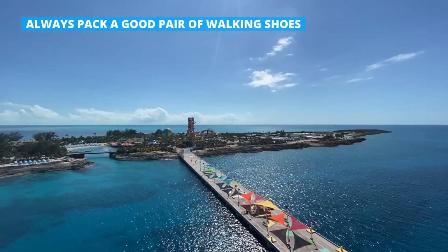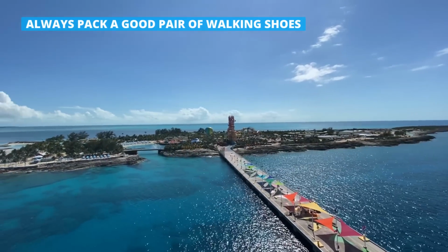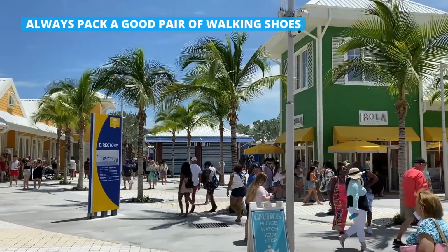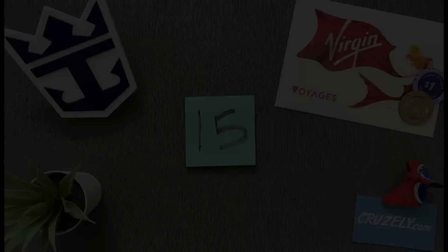In other words, you can wear sandals if you want, but your feet will thank you for bringing a good pair of walking shoes and then switching to the sandals when you hit the beach or the pool.